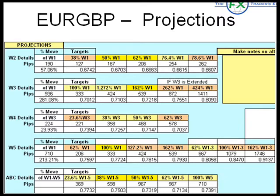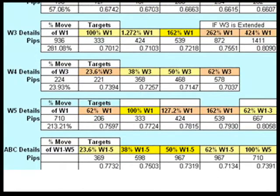You notice at the bottom of the spreadsheet the ABC details. These are the corrective levels that we would look for. And we already mentioned the 23.6%, 77.32, the 38% of 75.03, and the 50% is actually 73.7319.